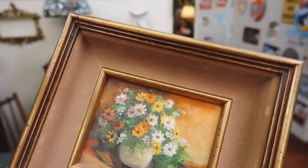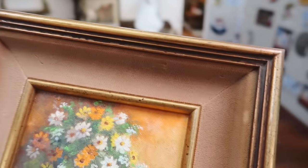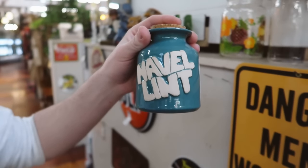I always try to find little oil paintings like this for the vintage drop. This one has a velvet mat, which is so interesting. Ooh, I've been looking for one of these for a while.